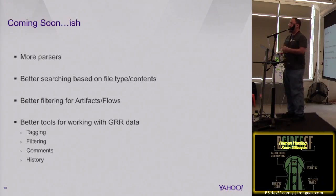So coming soon, I'm working on a lot more parsers for things like app jobs, cron jobs, stuff like that, to make it easier to get data out quicker. Better searching for file type, doing file magic and things like that, so I can say, show me all the zip files and show me all the RAR files in System32. Better filtering for artifacts from flows. The idea is to have at least some level of client-level filtering, so that in searches that we're going to be bringing too much data back, we can filter it down a little bit on the client side before we bring it back for processing.